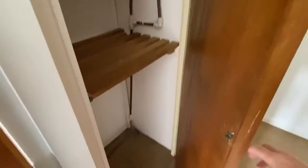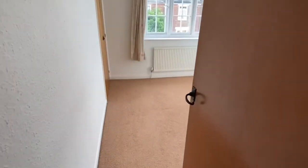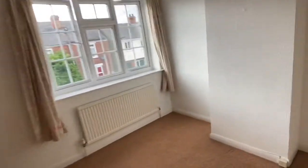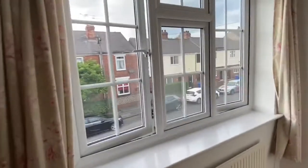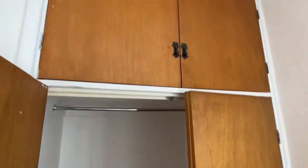Cupboard on the landing, back through. Should have been the old airing cupboard, but now there's a combi boiler. That could be just used for storage of linens, etc. And then door leads through to the master bedroom, which is double in size, facing the front elevation. Ample space for a standard double bed, I would guess. And again, another fitted wardrobe cupboard with hanging rail and storage over.